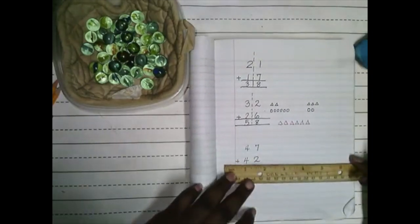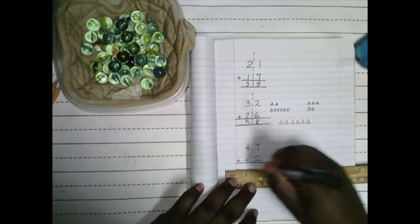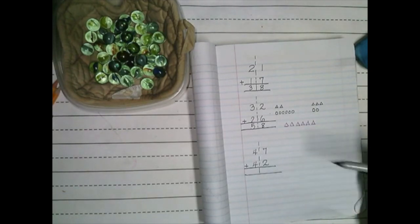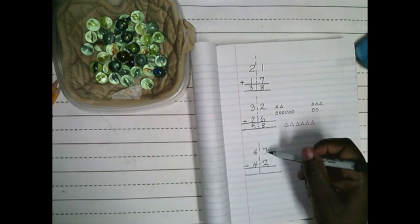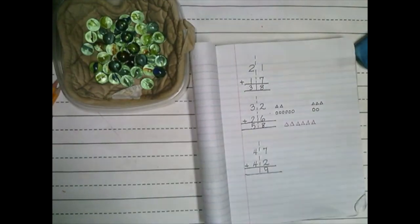So now we're going to combine, that's another word for put together, by adding. Just so I remember that I must begin adding from the ones column. And also notice that when I write my numbers, they are lined up underneath each other. So I'm going to be adding 7 ones plus 2 ones. And 7 plus 2 would give us, so I'm going to use the count on method. So I go 7, 8, 9. So 7 plus 2 equals 9.